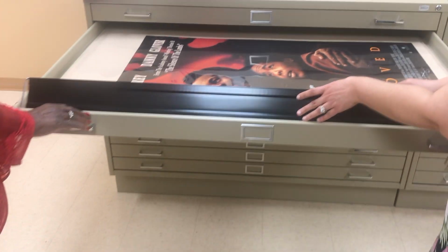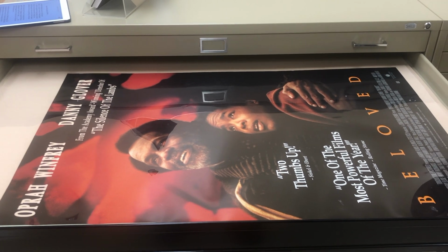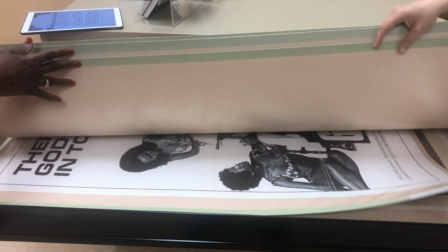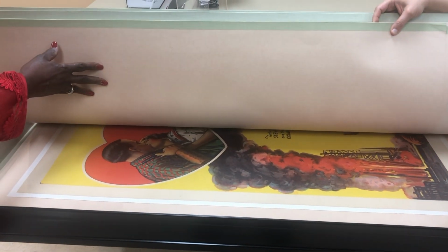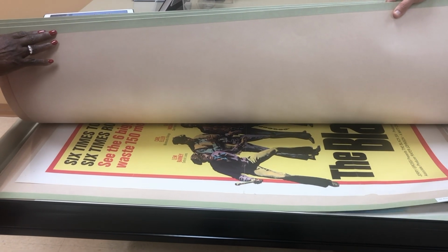So, again, these here are your originals. And you will see stuff on this wall. I can show you this same thing in here as your original. So, no, we duplicated everything. All of the ones in frames are duplicated. See, here's black gold. We have another black gold, but that's a duplicate. And black six.